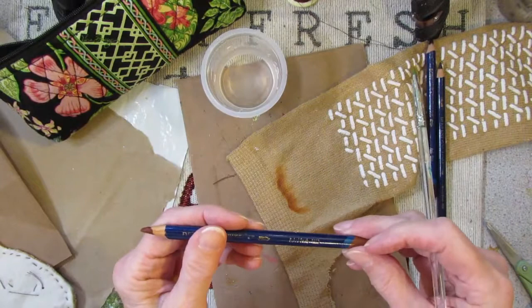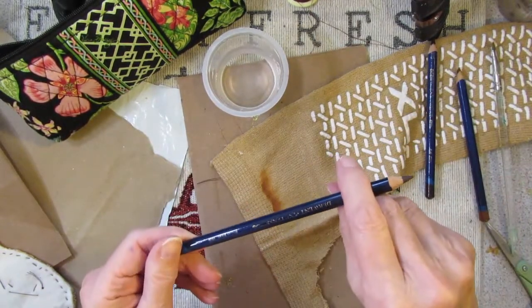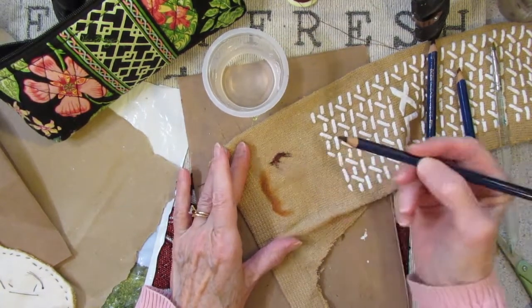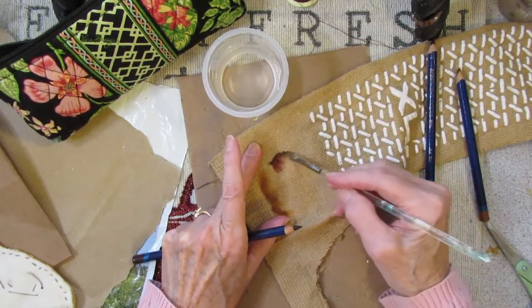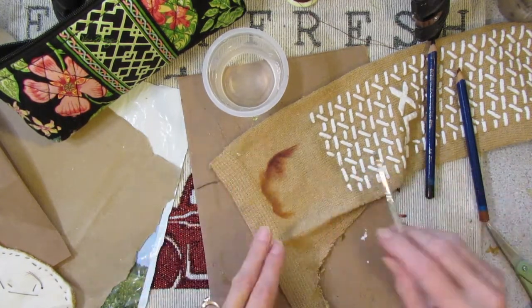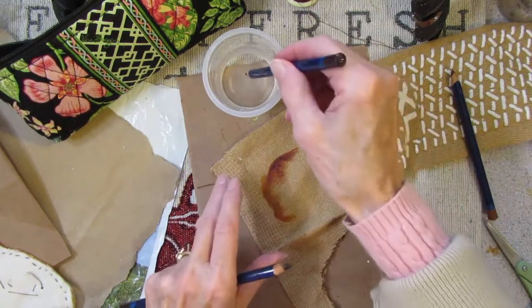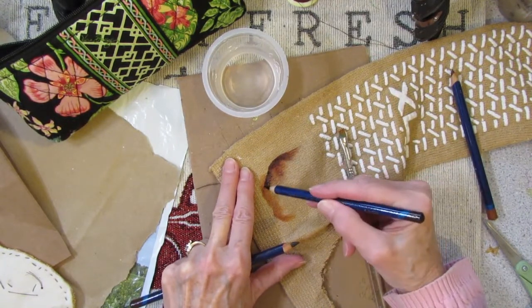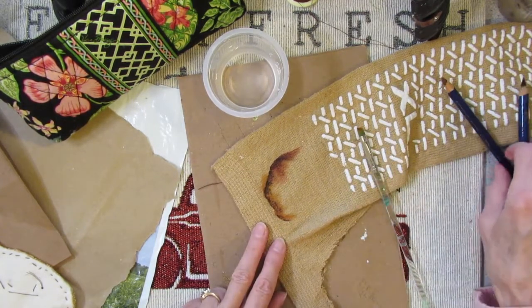And this was Baked Earth. And then this one is Madder Brown, which is very dark. It's got a little bit of red to it because it's a madder. And then this one is Bark. I think this one is also dark. Yeah, this one's very dark. To go lightly with that one.